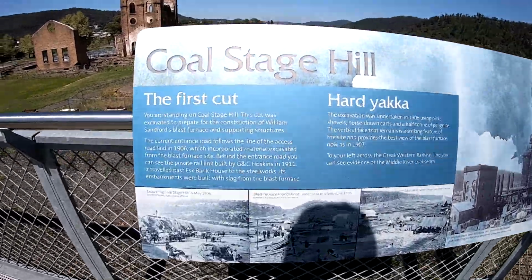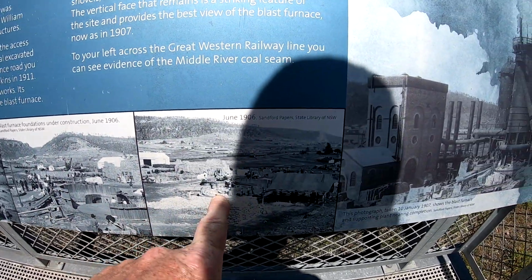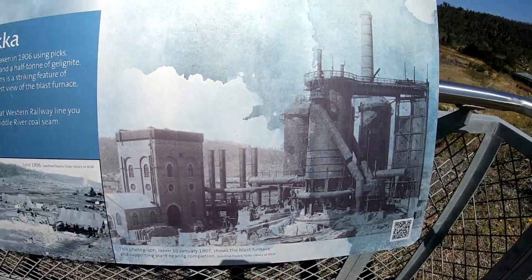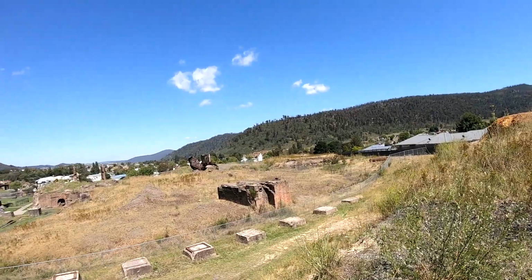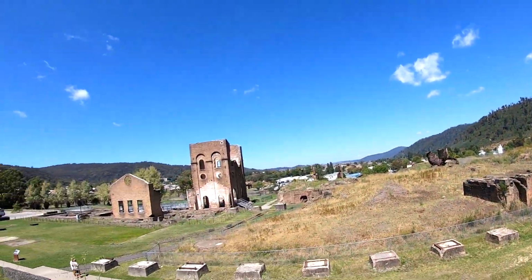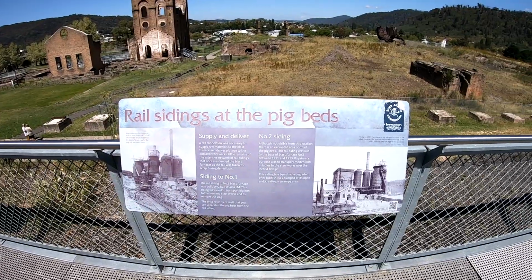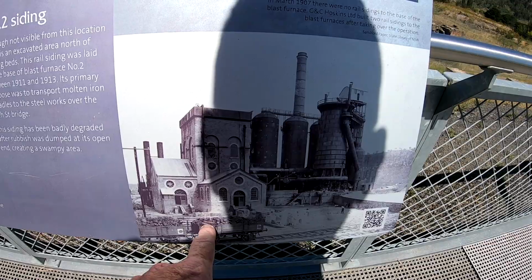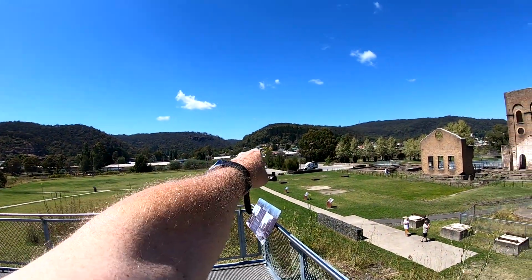Alright, this is them building it to make that. That's what we're looking at now. Nice view up here. Rail sidings and pig's bed. Well, that train goes along here, and there's still a train line there actually.